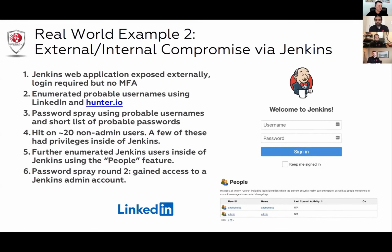So for this customer, we found a Jenkins server on the internet. It was protected by authentication. In fact, it was integrated with Active Directory on the back end, but it had no MFA enabled on it. We went to LinkedIn, and the company was fairly large. We found about 250 employees that worked at this company. We went to hunter.io, and we also gathered email addresses for employees working at this company.